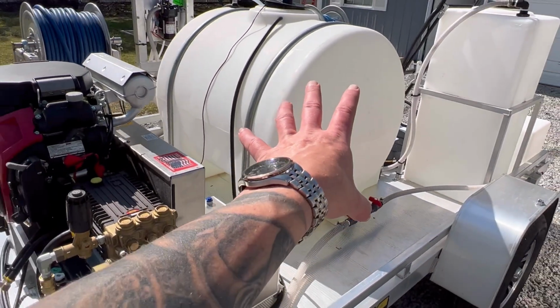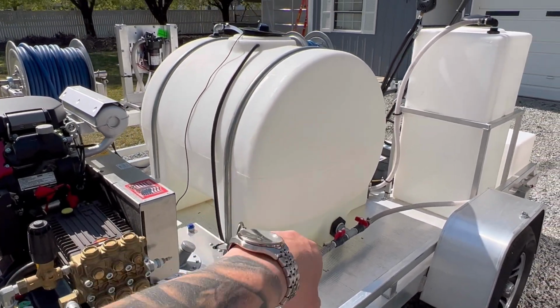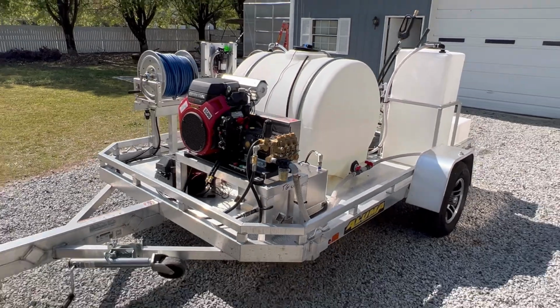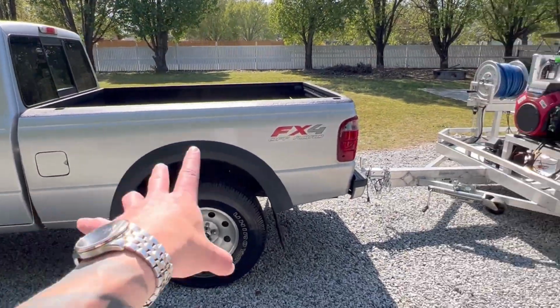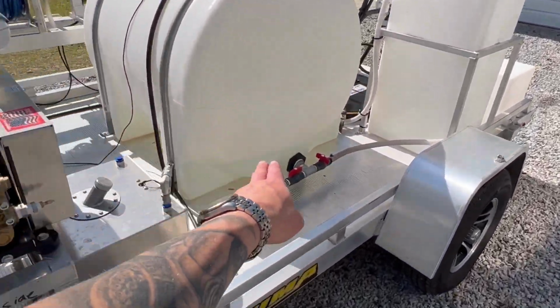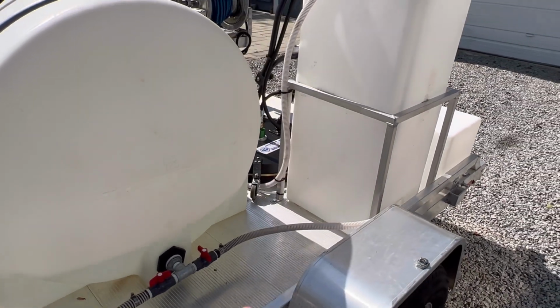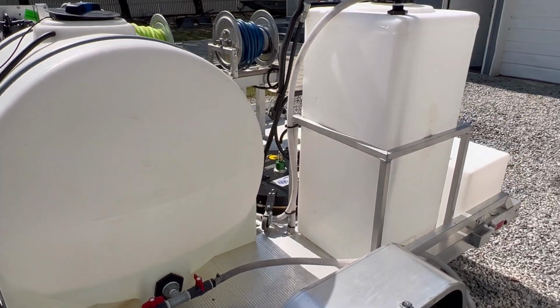We have our buffer tank, and that's what's drawing water. This is drawing water from this buffer tank right here. This is a 225-gallon tank, and I wanted to keep it light, like I said, because we got this Ford Ranger right here. So working our way back, we have a dump valve right here, which also doubles as a hand wash station or eye wash station. If I get some chemical in my eyes, I can wash out my eyes.